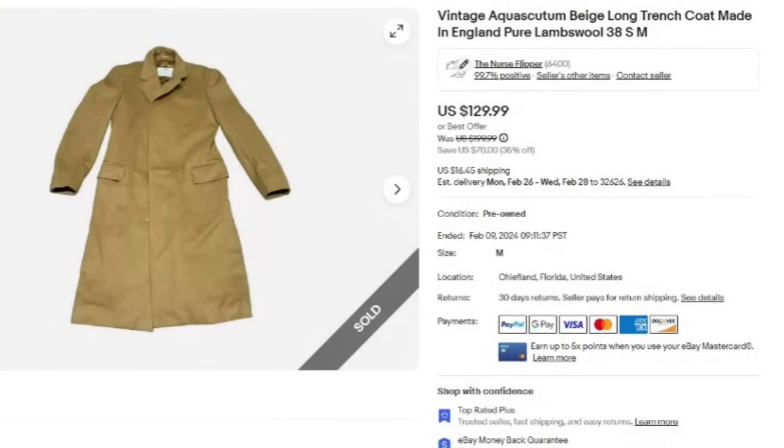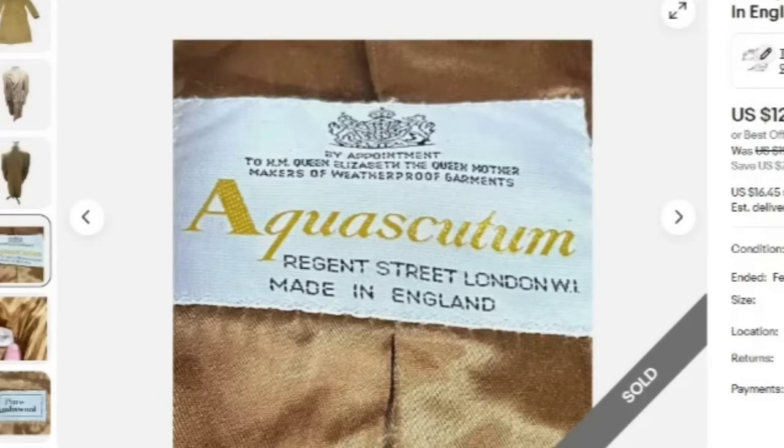Next is this vintage Aquascutum beige trench coat, made in England. It is pure lamb's wool. I picked this up at the thrift store for $15. It sold for $130, so it's close to $100 profit. It's sold very, very fast.